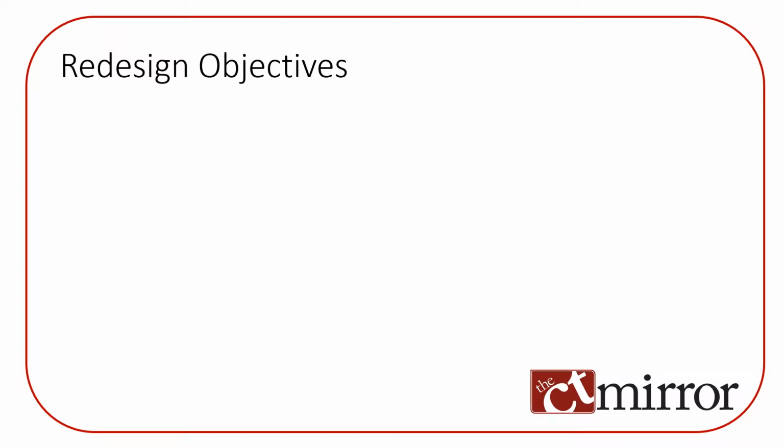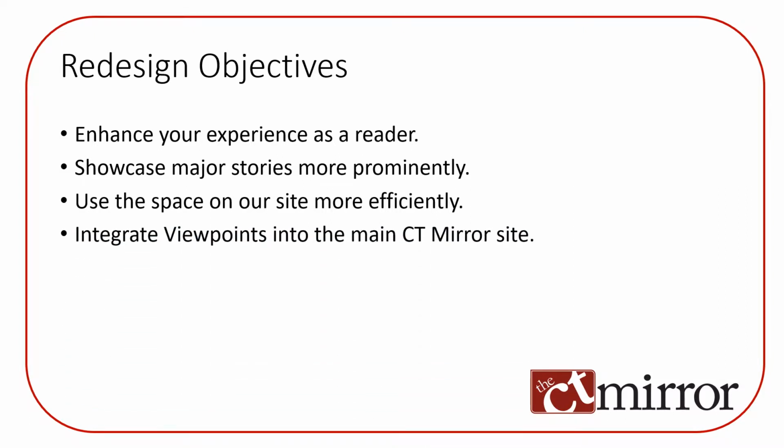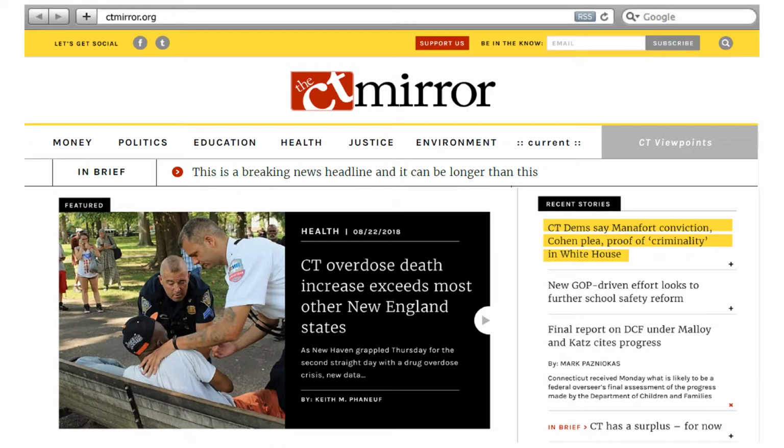Our new website design has four major objectives: enhance your experience as a reader, showcase major CT Mirror stories more prominently, use the space on our site more efficiently, and integrate Viewpoints, our statewide op-ed page, into the main CT Mirror site. We'll start with the homepage. Here is our new homepage design.